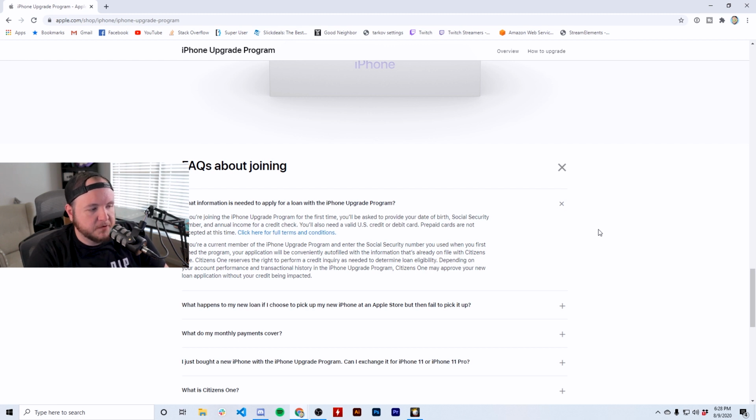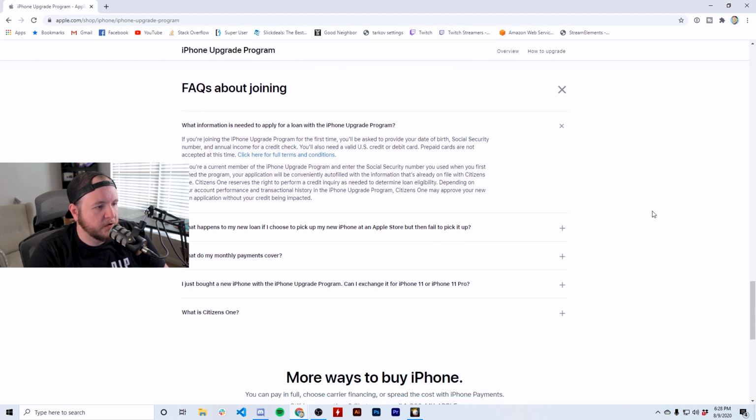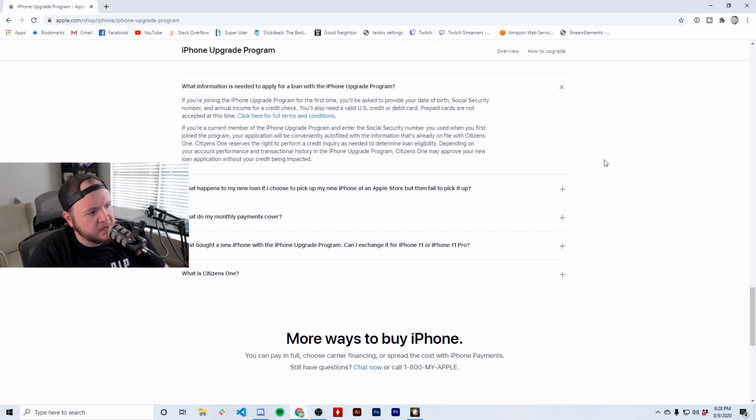If you go into the Apple store to do this, they're going to ask you for your driver's license and a second form of ID, whether that be a credit card. I think it actually requires a credit card or debit card in order to sign up inside of an Apple store. And it's billed automatically to whatever card you use to sign up.